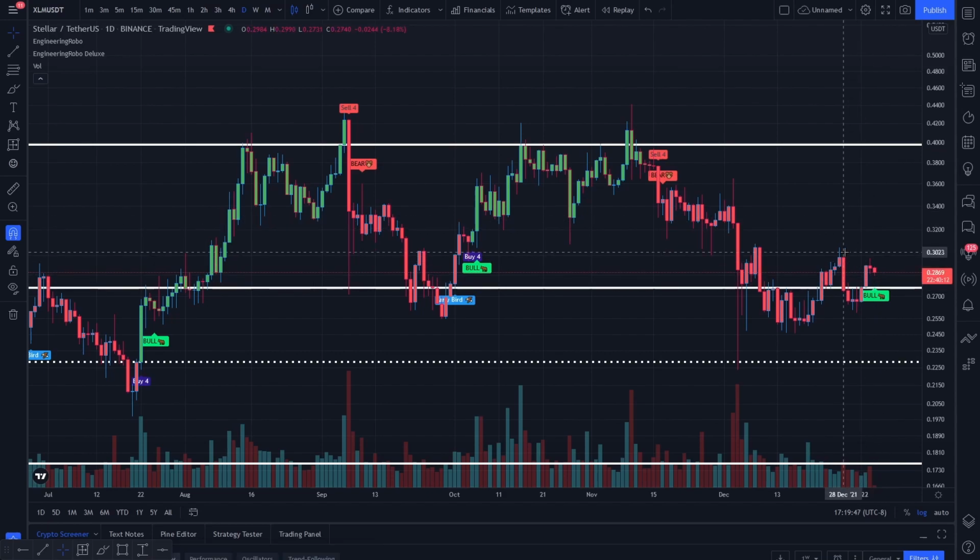So just a few more bullish parameters need to be met. We need to hold 27 cents in my opinion. Let me know your thoughts on XLM.